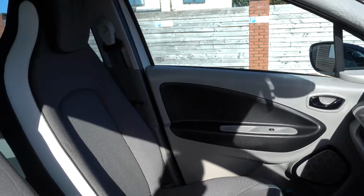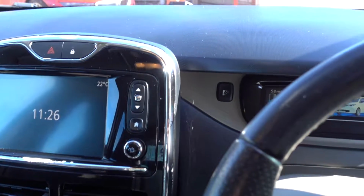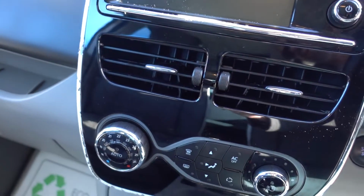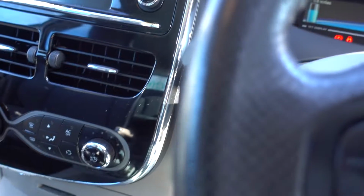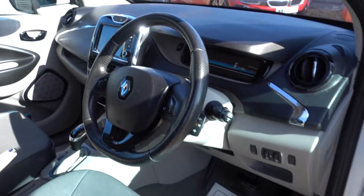The inside's nice, however. The only thing to report on the inside is the chrome on the media centre surround, which is, to be honest, notoriously peely in these Zoes. So there's nothing particularly unusual about that, I'm afraid to say. However, it's obviously worth pointing out. But other than that, the interior is all very nice.